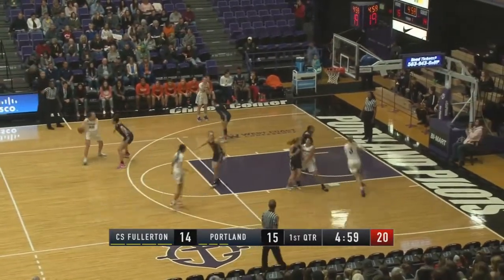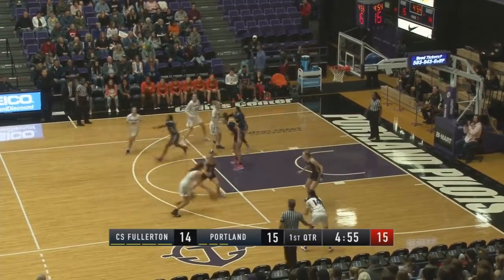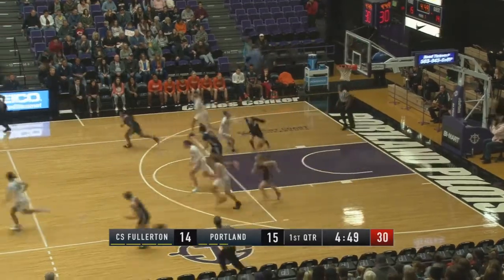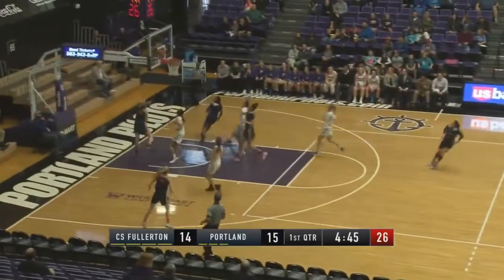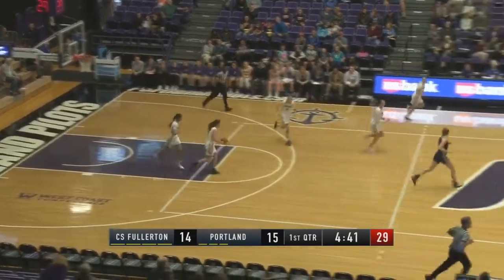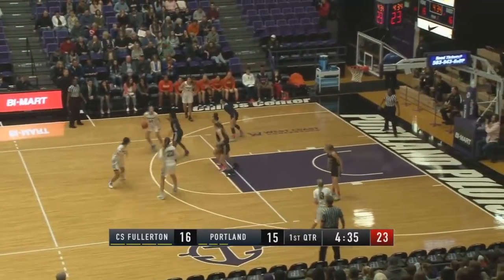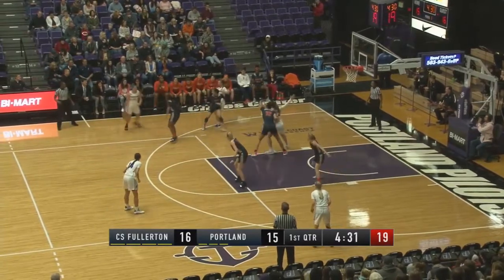You see Gorsman for the first time for the Pilots, also wearing number 14. Anderson off the screen, puts it on the floor. Kicks it out, Gorsman right wing for three, a little strong. And the rebound pulled down by the Titans. The ball worked ahead quickly to Vega. Vega, nice leave that time. Great transition. Brooke. Great team transition there. That's hard to stop. All right, off the rebound, pushing it up the court. Team's running well. Rebrook, freshman from New Zealand, 14.5 points per game, second on the team in scoring.